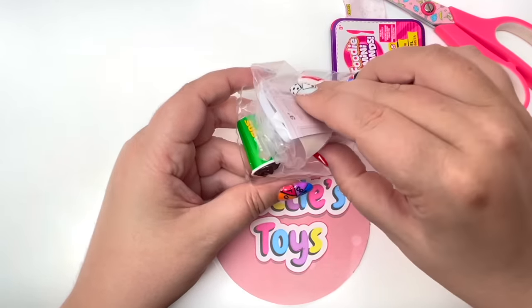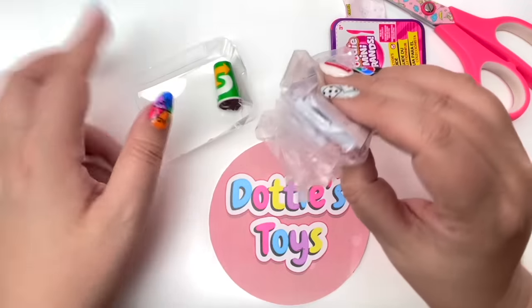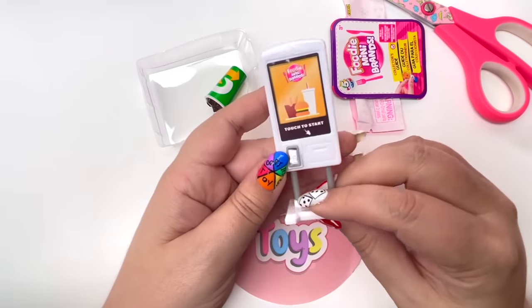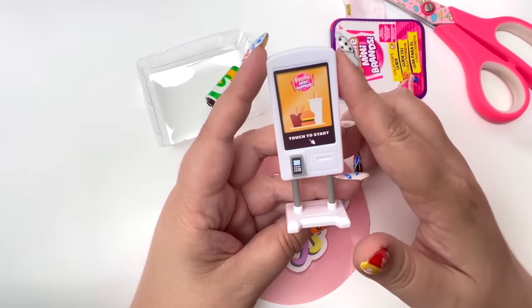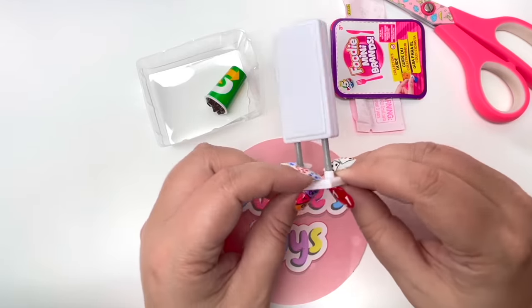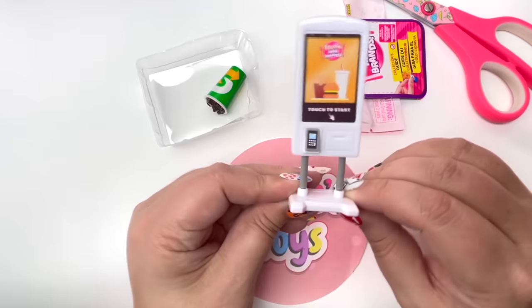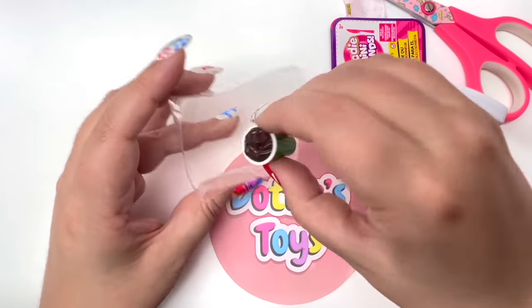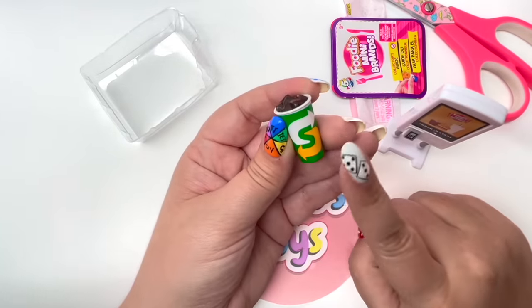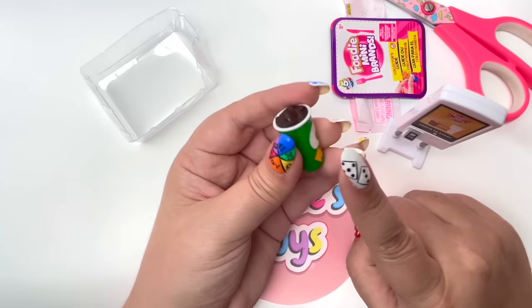Oh my goodness. Okay, so this is the little kiosk. Let me show you what this looks like all put together. So here is our kiosk all put together. I have seen these in McDonald's. I haven't really seen them anywhere else, but I think this is an awesome piece for Foodie Mini Brands. Next, we have the little Subway soda. As I said in the beginning, we are still looking for the gold Subway soda. So maybe it's a good thing we found this.